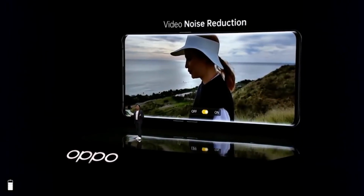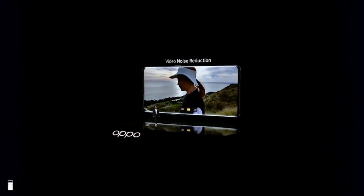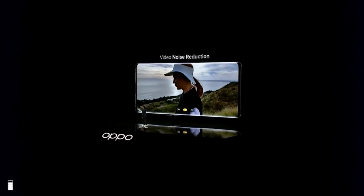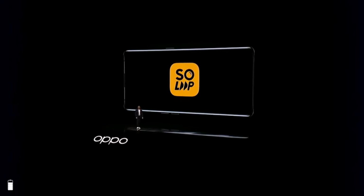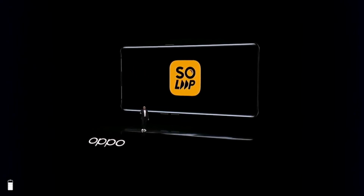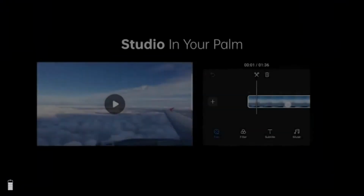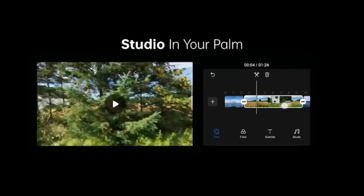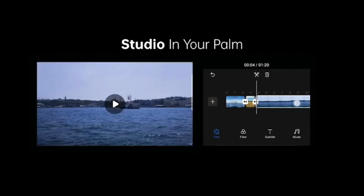It truly is the ultimate camera and video setup on a smartphone. But what's the point of having all this high quality footage if you need complicated software to piece clips together? The Find X2 series comes with Soloop, our smart video editing platform, which makes video editing more user-friendly. Through Soloop, users can categorize videos intelligently, personalize videos with templates and filters, and quickly choose and add background music. It's never been easier to edit your own videos on the fly.